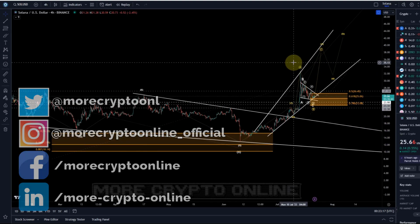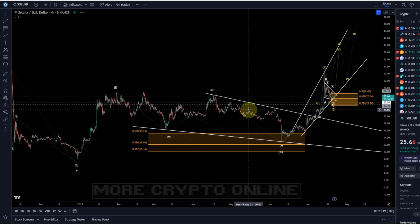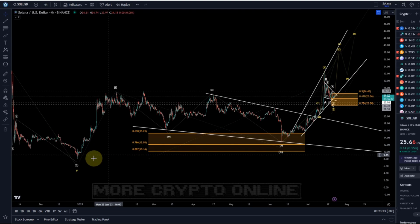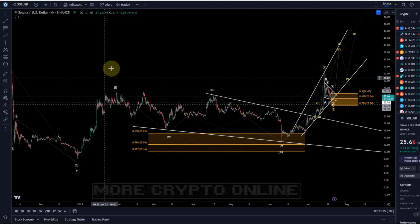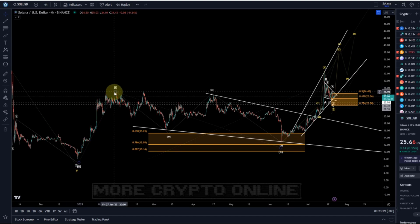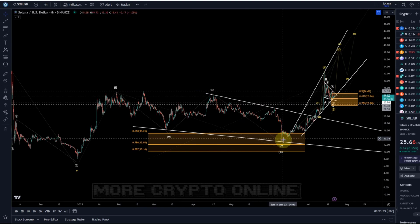And Solana produced, obviously, a 1-2 setup between December 22 and the June lows. So the wave 1 to the upside is still, in my opinion, a decent impulse. And then this WXY correction can be counted as a complete correction. Cryptos like to do WXY patterns, not so much other assets, but cryptos like to do this.